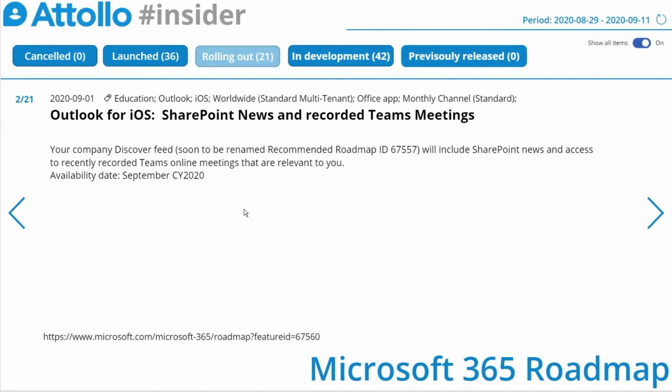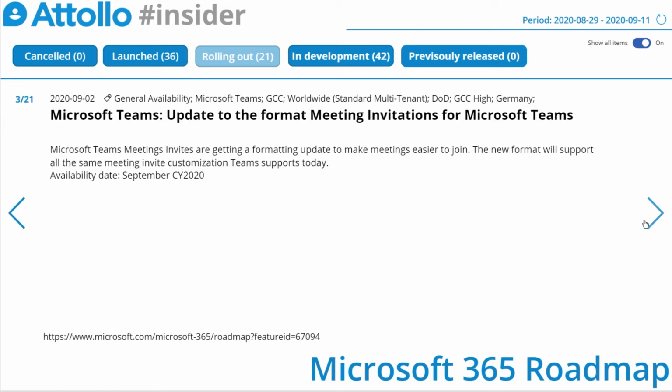Okay, Outlook for iOS, SharePoint News and recorded Teams meetings. So your company Discover feed, soon to be renamed Recommended, and there's a roadmap ID there for it as well, will include SharePoint News and access to recently recorded Teams online meetings that are relevant to you. I'd be interested to know where the SharePoint News comes from, which sites get picked up for that.